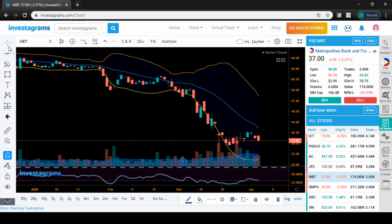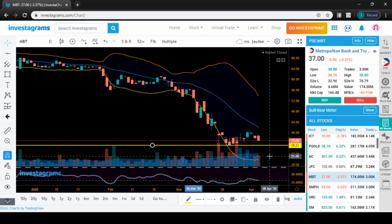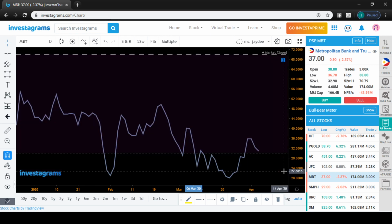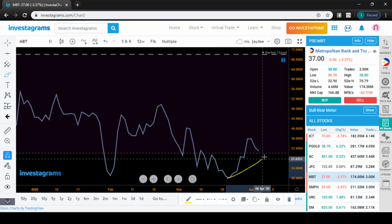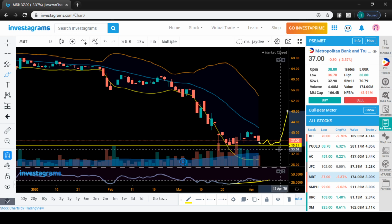MBT, okay, let's catch it right here. I think it will just challenge the same area, 35.21. When it reaches that level, try to look at your RSI. See if you still have the same pattern like this. Okay, moving up. So you want to see it doing sideways first here before going up.